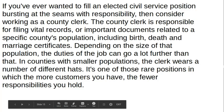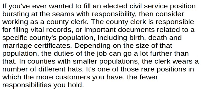If you've ever wanted to fill an elected civil service position bursting at the seams with responsibility, consider working as a county clerk. Has anybody been seeking out a position bursting at the seams with responsibility? If I asked that in class, I don't think too many hands would be raised. But if you did raise your hand, county clerk's where it's at. So let's find out what you're going to be doing when you take that job.